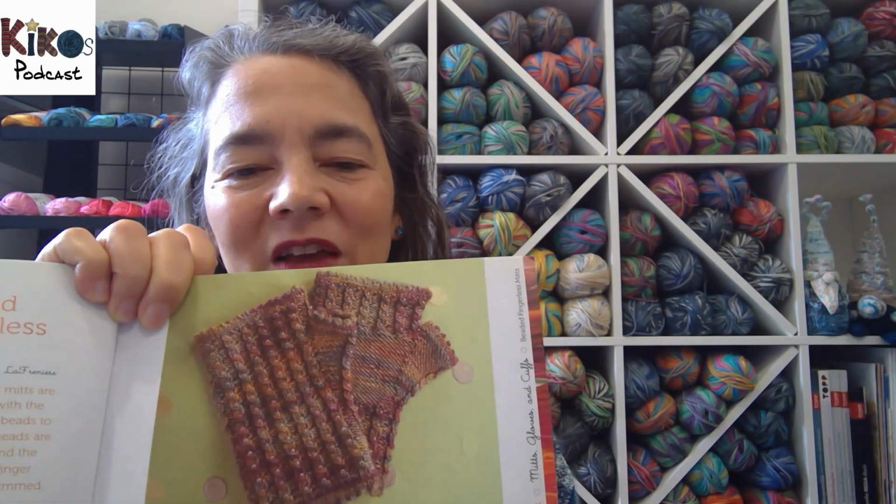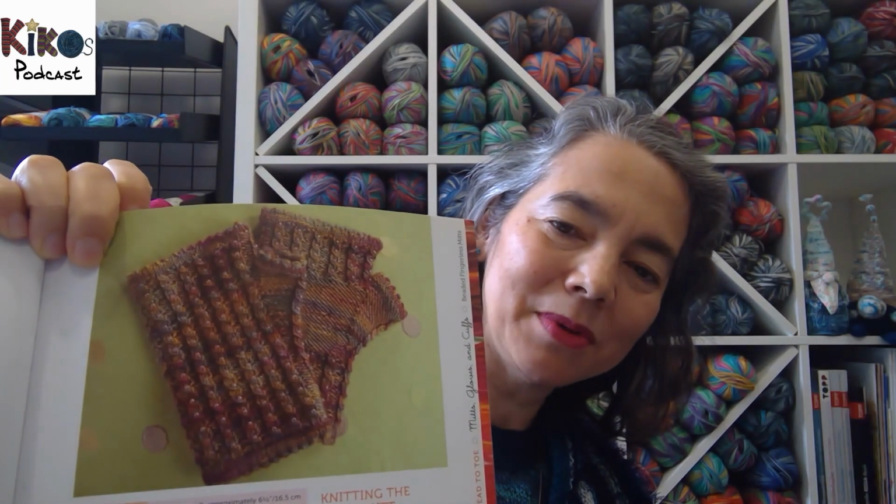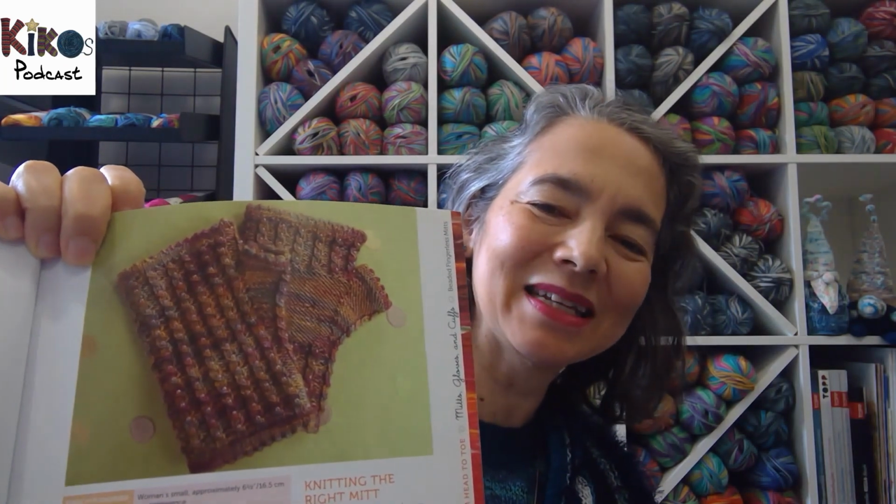So it's a fairly simple pattern, but there's lots and lots of beads in there. The beads in the book are fairly small, so it probably looks a little more elegant than mine, because I chose bigger beads, so it looks different. One of the reasons I chose this pattern is that I'm knitting this as part of the pattern battle over in the Opal Abo group.